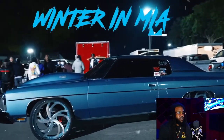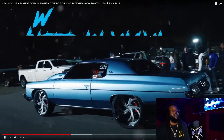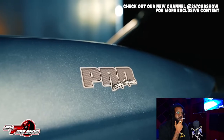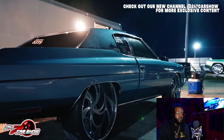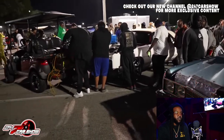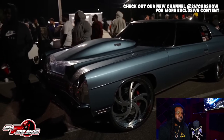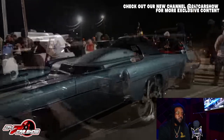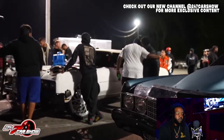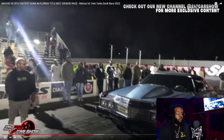Winter in Miami. Oh, wait. That is a beautiful color scheme to represent the name of that car. 73 Impala. Beautiful. This is how that old school started up. So nice.